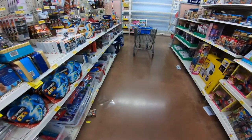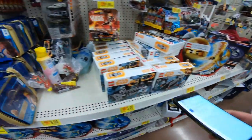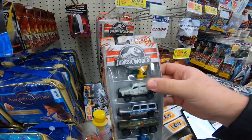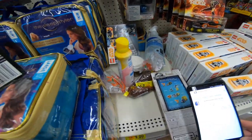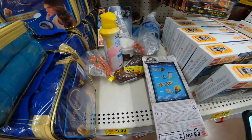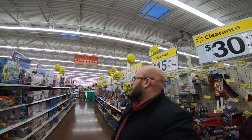Maybe the aisle just let us down. I bet you it let us down. This is Jurassic World. Some of this stuff is still pretty pricey. We didn't really find a lot, but we have a couple other things that we need to look for to try to find to sell. So far I'm not seeing them, so let's go find them.